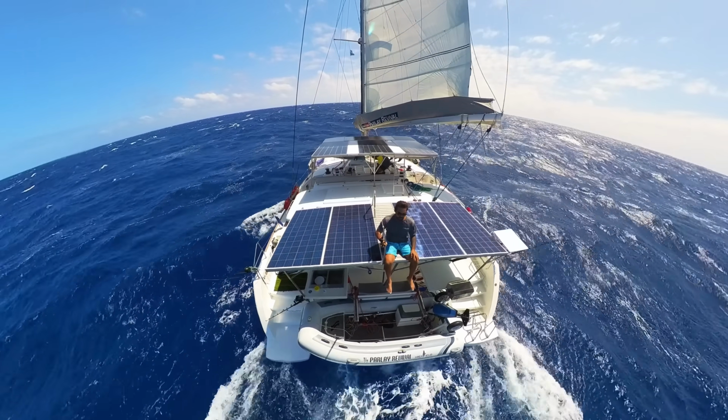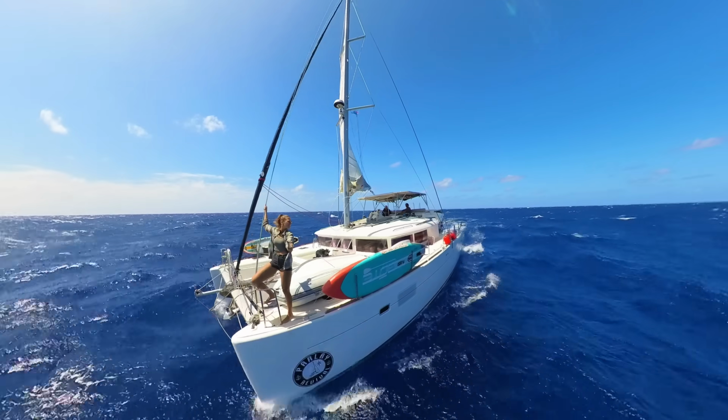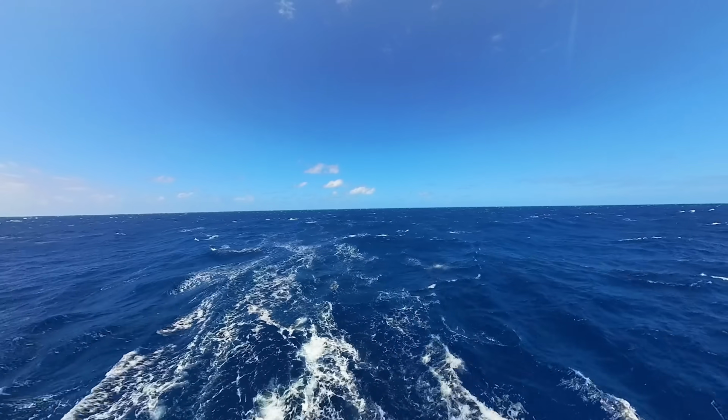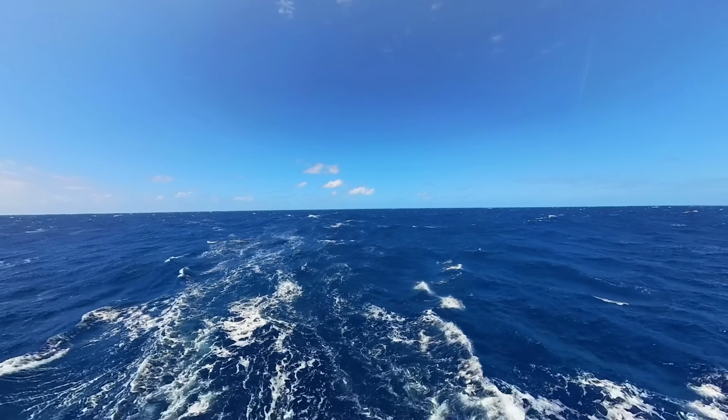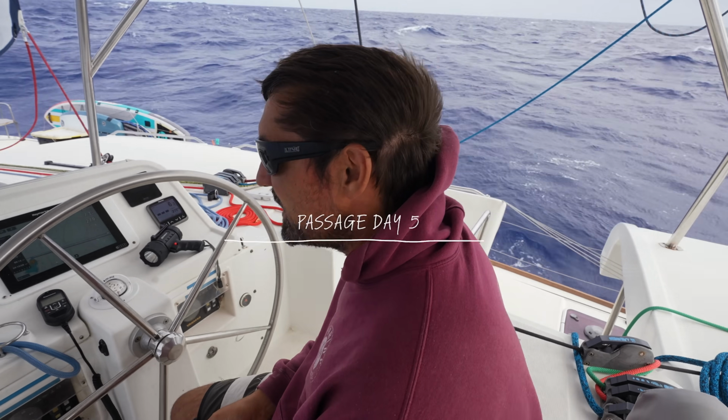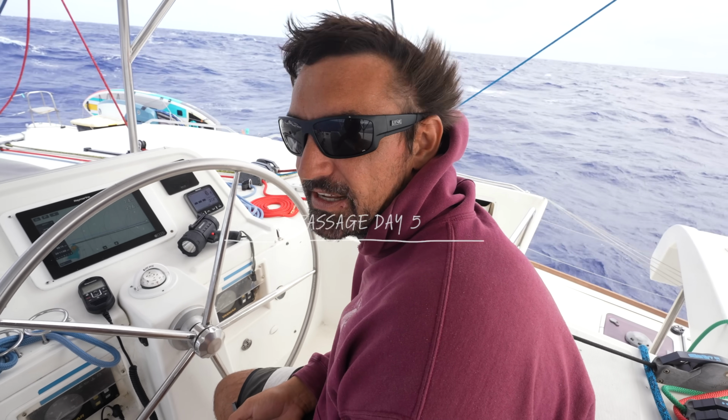Our drone would give a much better idea of the sea state here, because you would see Parlay's hulls disappearing in the troughs of the waves. But there is no way I was flying that thing in 30 knots of wind. So it's 9 o'clock in the morning. We are about 90 miles out from Tonga.